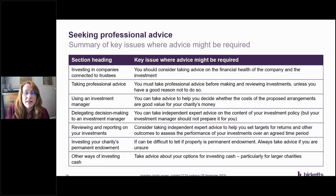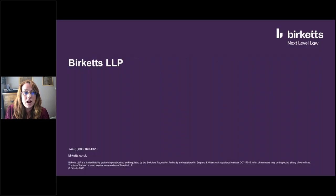So these are the areas, and I've just summarized those because I think it's useful to know where the Commission has said you might need to seek further advice, because that would suggest that the guidance is not comprehensive in that respect. And if you're worried about anything in relation to any particular decision, that's where you might want to go and seek professional help. So that's everything that I'm covering today.